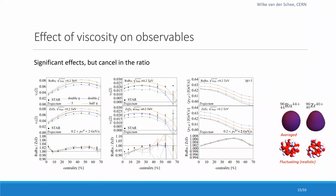One thing that was said many times, but it's nice to check explicitly, is that for ruthenium and zirconium, both of them, we don't fit exactly the V2. The reason is also that Reactum is not fit on these low energies; it only fit at LHC energies, but the ratio works very well. So what we then checked is, for instance, if you double eta over s, double zeta over s, half eta over s, how do the things change? And of course, the V2, the V3, and the mean pT change quite a lot. But in the ratio, not much changes. So it's an explicit check, which was also done before, I have to say, by other groups.